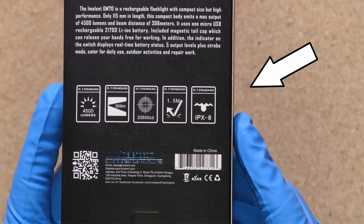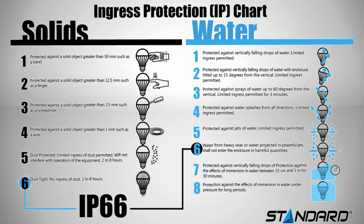For example, a product with an ingress protection rating of 1 will offer very little water resistance, whereas a product that is IPX8 has a watertight seal which allows it to be fully immersed underwater for long periods of time. The same principle applies to dust.